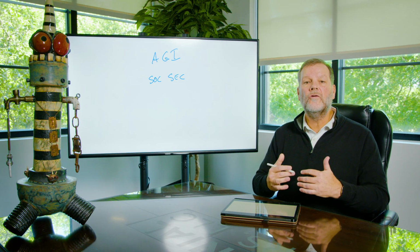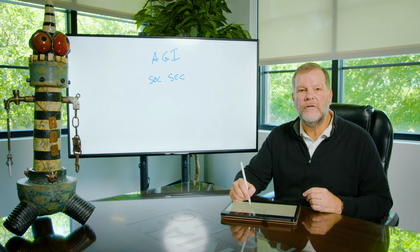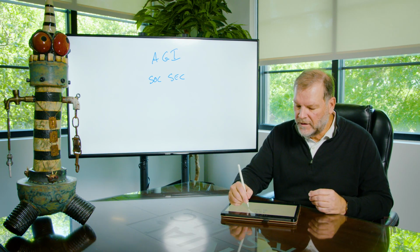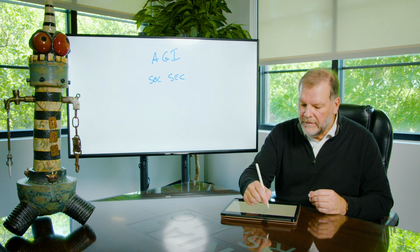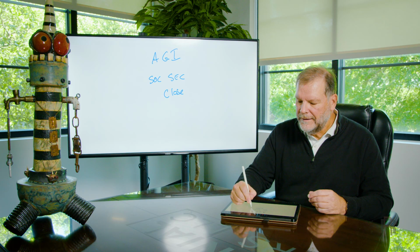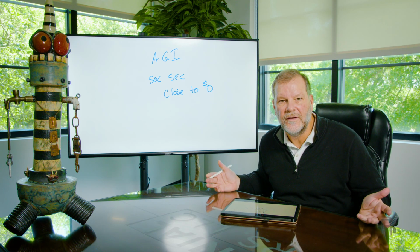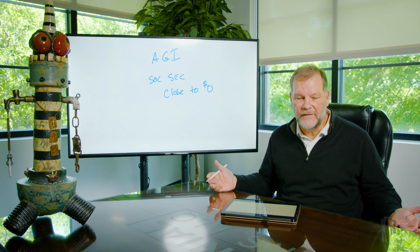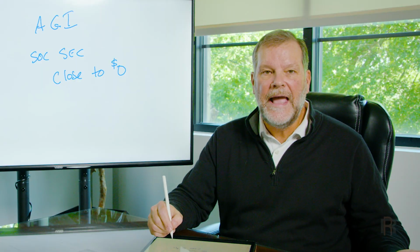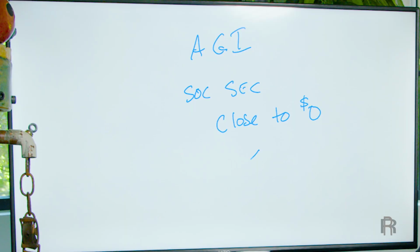It's about all that's going to show up on your tax return. But the way Social Security is taxed, essentially the percentage of your Social Security that's going to end up being taxed is going to be very, very, very close to zero. Hardly any of it's going to be taxed. Almost none of it's going to be taxed. And at the end of the day, it's almost definitely going to be a number that is less than your deductions or personal exemptions when they come back.